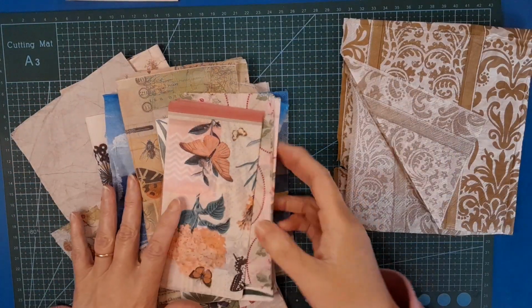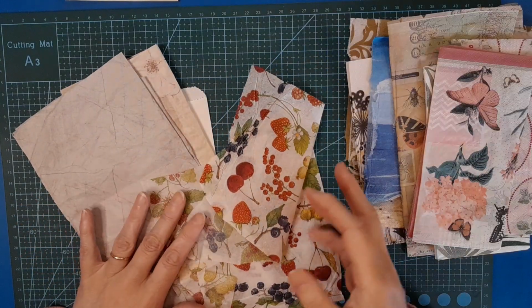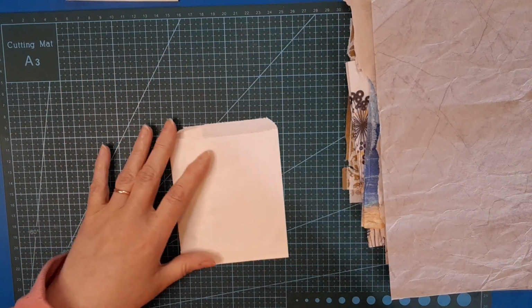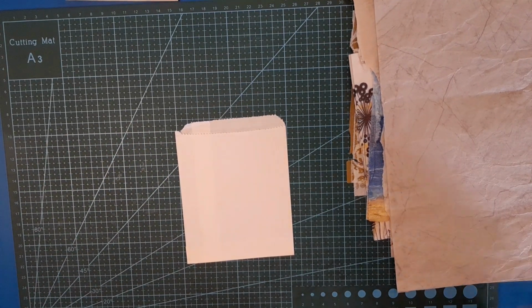I do have more that people sent me, but I was just like, I don't want too many because it's going to get too overwhelming, too confusing. I just wanted to keep it relatively small, so I know other people have sent me napkins, and I will play with those another day.